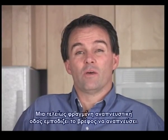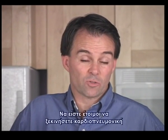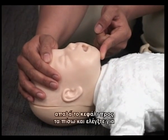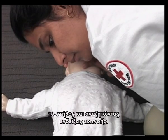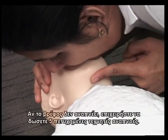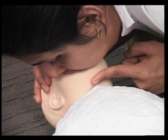A completely blocked airway hinders the infant's ability to breathe, and the infant may lose consciousness. So be prepared to perform CPR. Immediately open the airway and check for breathing by looking at the chest, listening and feeling for air for 10 seconds. If the infant is not breathing, attempt to give 2 effective rescue breaths.